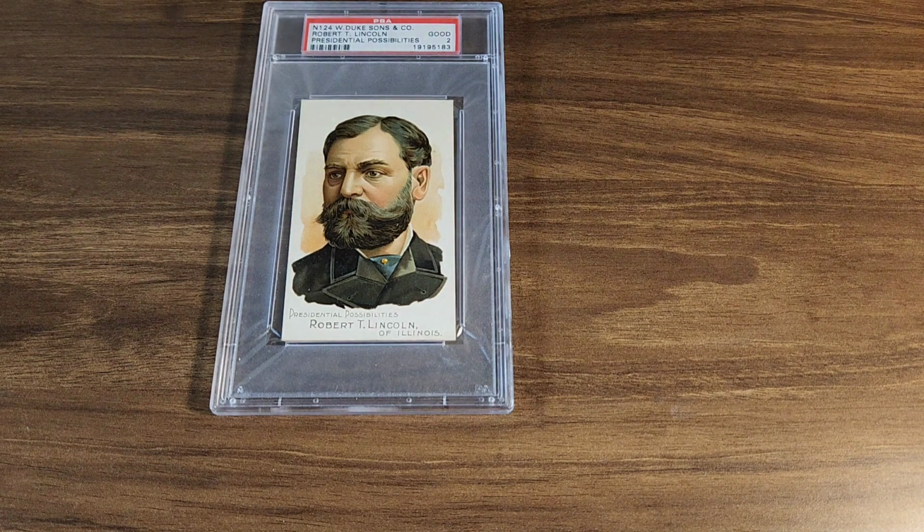So there's your little presidential factoid. But yeah, look up Robert T. Lincoln and Edwin Booth if you want to have maybe some more details of the story. Anyways, moving on. From 1900, this is a French card of Theodore Roosevelt.